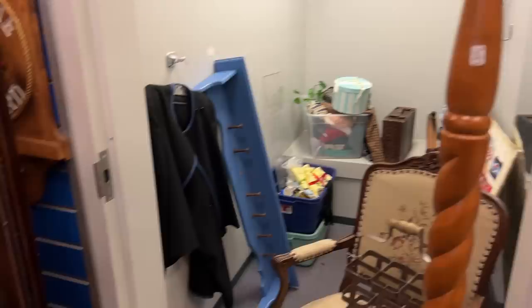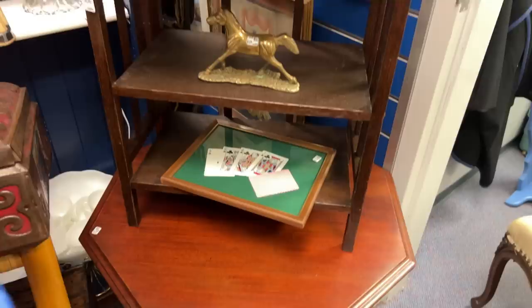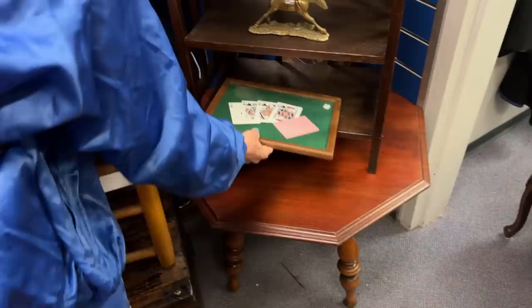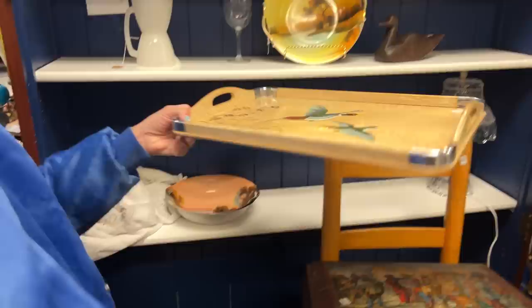I like this bookcase too. $2.95. Do you think there's a 10 under there? That's a cool piece. Yes, I think there's a 10 under there. And it's all decorated on the back side too. Wow. Look at this tray. Look how pretty that is.